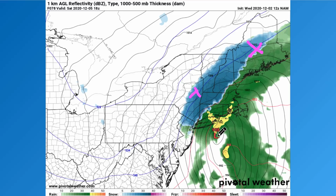The current trends of the models are moving these things just a little bit off to the northeast. I wouldn't be surprised to see that trend continue, but I think this is going to kind of hug the coast where that warm temperature gradient lies. The warm temperatures on the ocean and the cooler temperatures farther into the land.